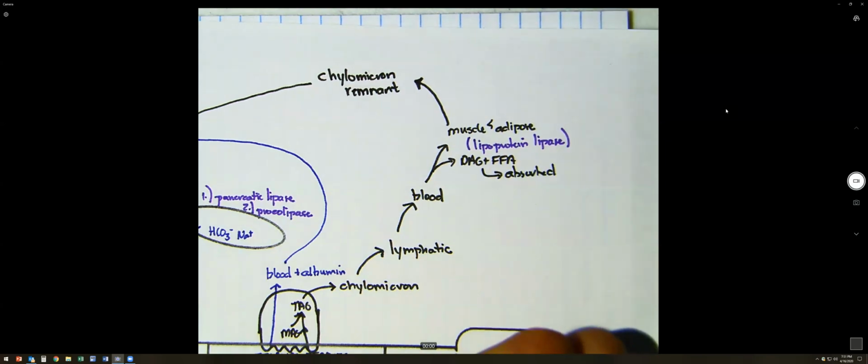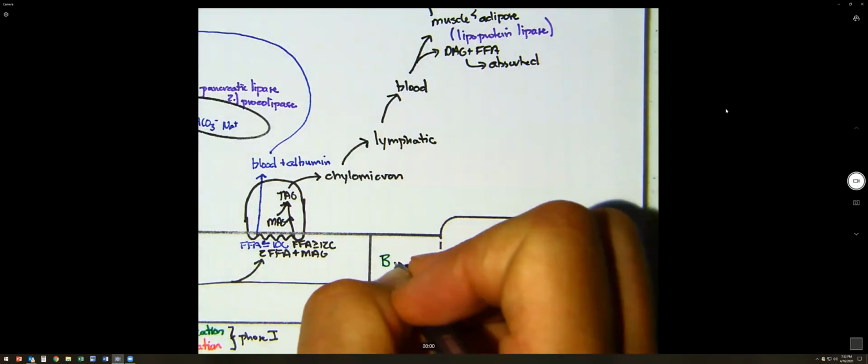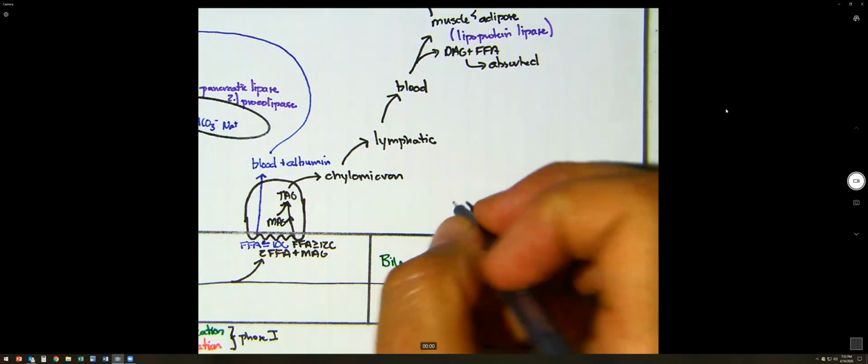In the ileum, can you guys see it? Nope. In the ileum, we have bile, and the bile is going to get absorbed.